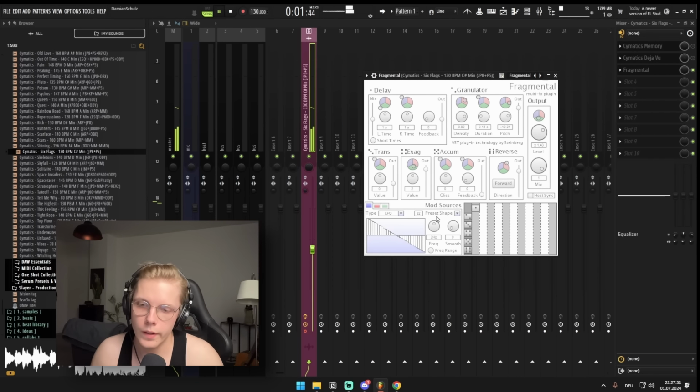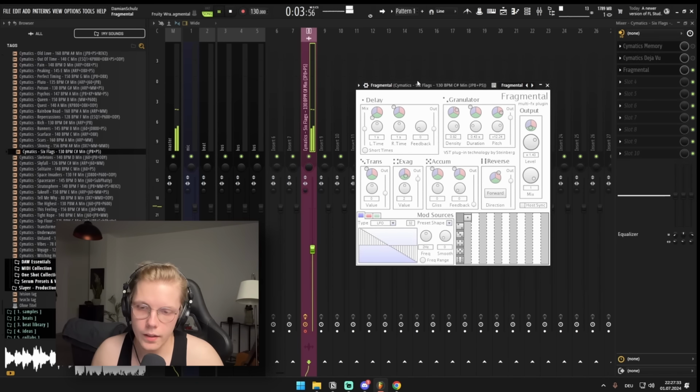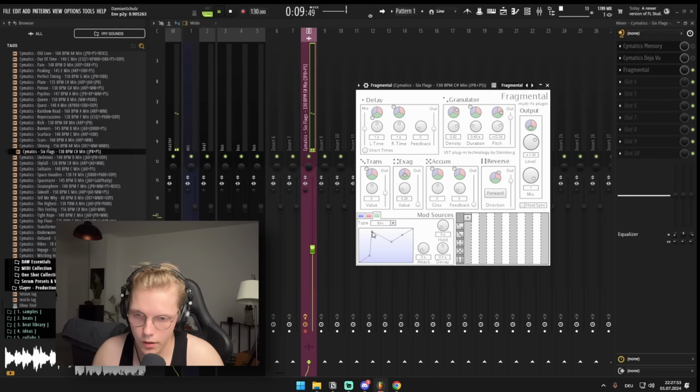So this has to do with the mod sources, and you can blend the mod sources basically and add stuff like this, which is nuts. If I go back here, you can even draw the LFO in there if you want to, an envelope. If you're going for that pedally sound, it's probably a plugin with one of the most potential. If you really put in the time and learn this, then you can get some insane sounds out of this.